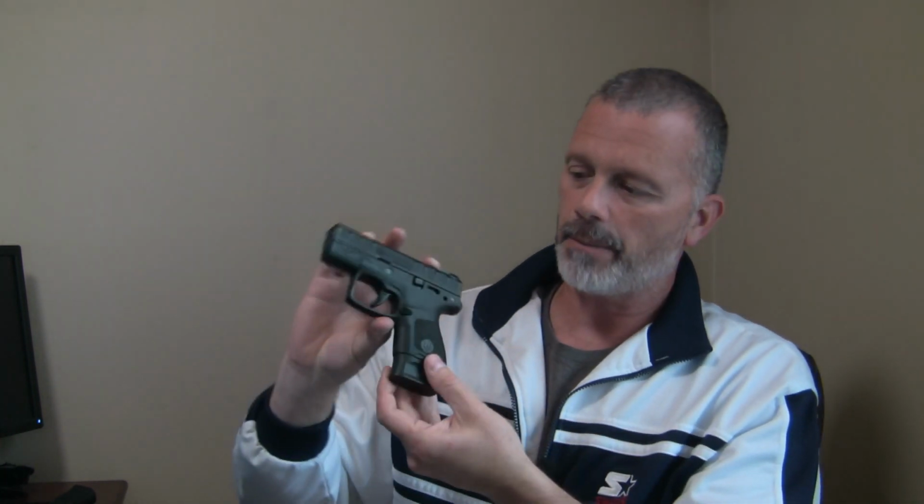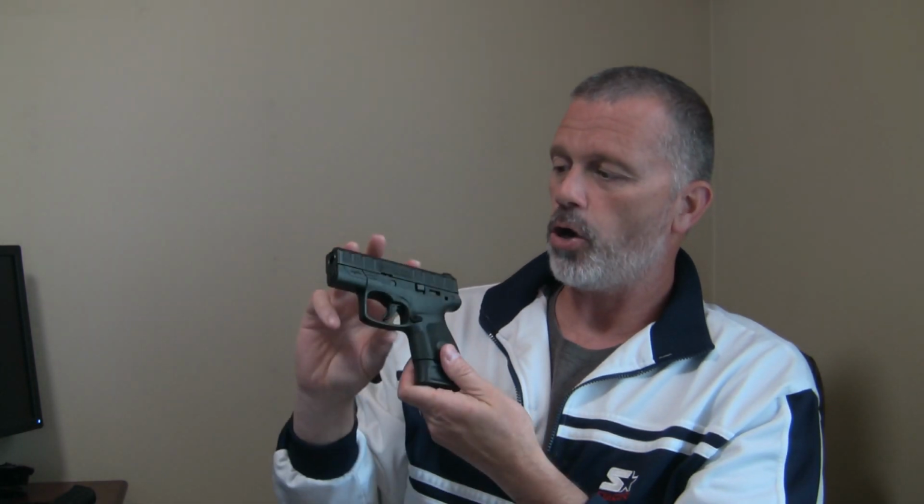They were kind enough, besides the 6-round flush fit, to throw an 8-round extended magazine in, which feels nice. It's got stippling on the front to match the gun. It feels nice. Nothing wrong with it. And guys, all the rounds that we put through this gun have run reliably.